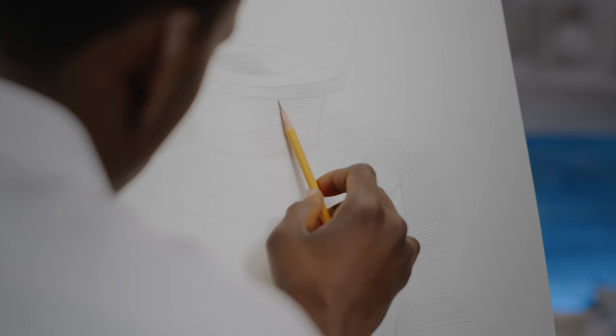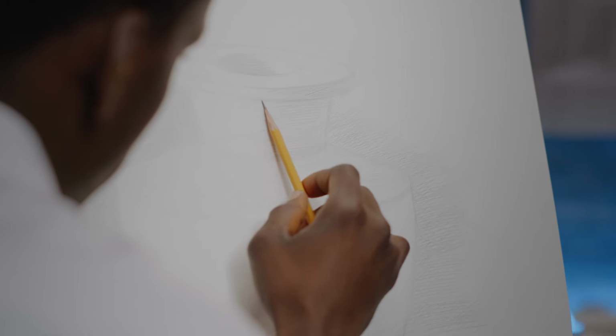And it actually starts with drawing. And I want to make a promise to you that if you spend 5 to 10 hours drawing over the course of a month, you'll see an exponential growth in your miniature painting.